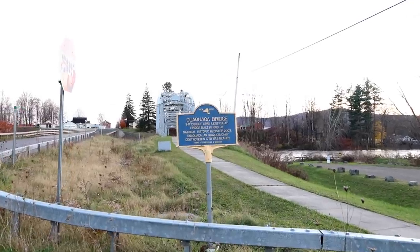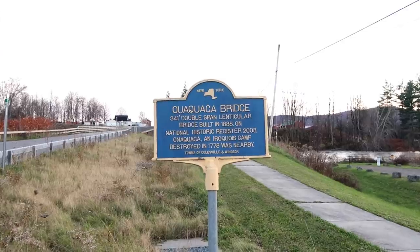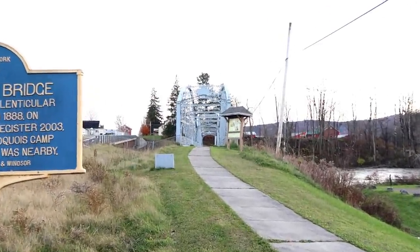Today, I'm in upstate New York, and we are at the Ouaquaga Bridge. As you can see it right about there.